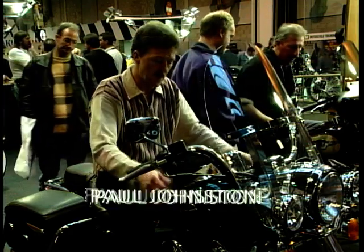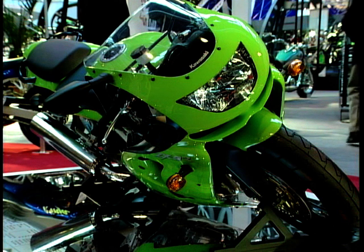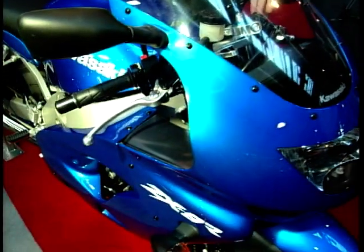And from a green Harley Davidson to a green Kawasaki. Most of you will know I've got a soft spot for Kawasakis, and this one's no exception. I haven't ridden it yet, but I want to ride it. This is the ZX9. I've got with me Martin Lambert, the marketing manager. You've got an easy job with this one, haven't you, Martin?